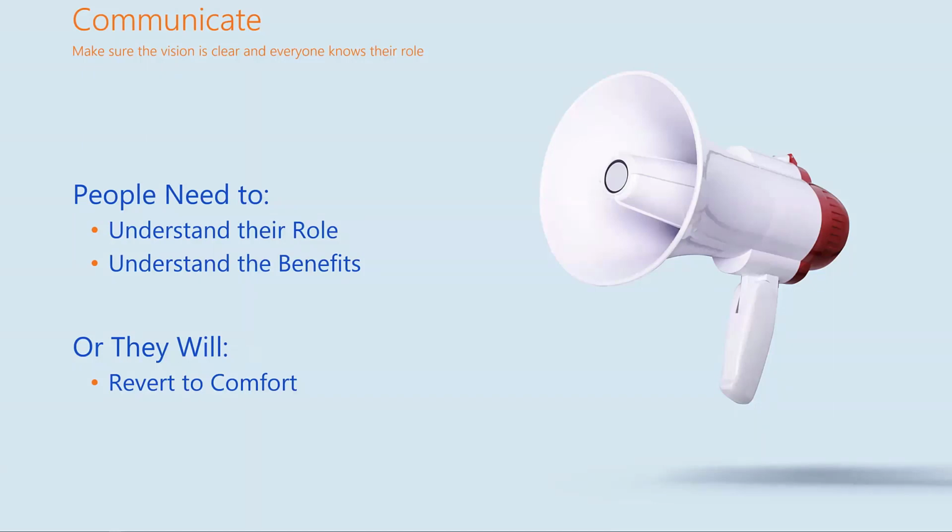I can't emphasize enough how important communication is within all this. You have to make sure that the vision is clear, that everyone knows the role and everybody knows the purpose here. So in terms of the benefits, people have to understand the benefits, not only to the overall organization and how you're trying to improve profits and so forth, but they have to understand at a personal level how it's going to impact them and why they really want to do this.